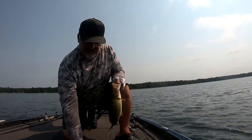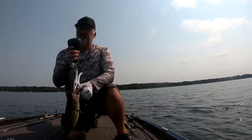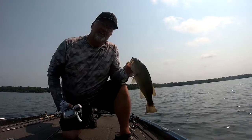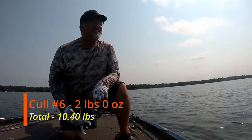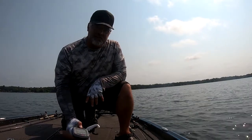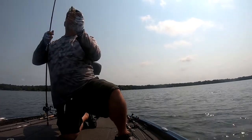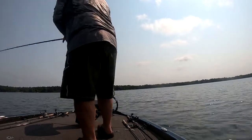Another cull, it's another 2-pounder. Takes us up to 10.40. Not gonna happen if we keep culling up 3 ounces at a time. But the old swim jig is doing a good job today. That thing is catching them.